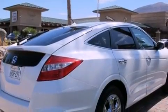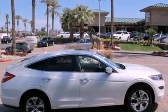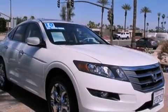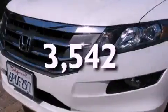The following features are also included: air conditioning with automatic climate control, cruise control, an auto-dimming rearview mirror, a leather-wrapped shift knob, variable cylinder management, an electronic throttle, 12-volt power outlets, a stability control system, a home link feature, and this vehicle has fewer than 4,000 miles on the odometer.